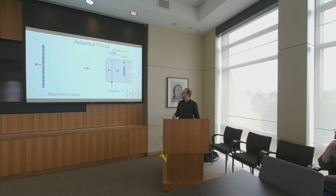But to dynamically change that, we could use something like an actuator. So the actuator would physically move the microdisplay and thereby change this distance here. If we change the distance, we're going to change the distance of the magnified image. And with a very small amount of motion inside the headset, we can actually create a very large motion of the virtual image. So only a motion of about a centimeter or so will actually allow you to drive the virtual image over the entire accommodation range.